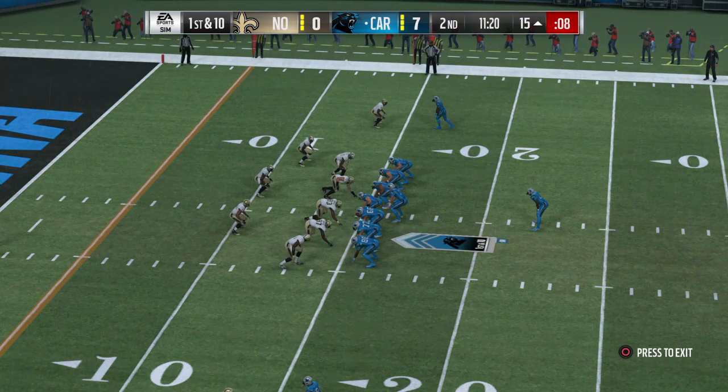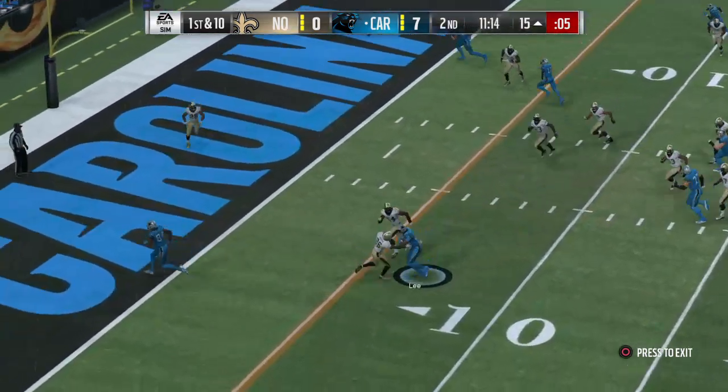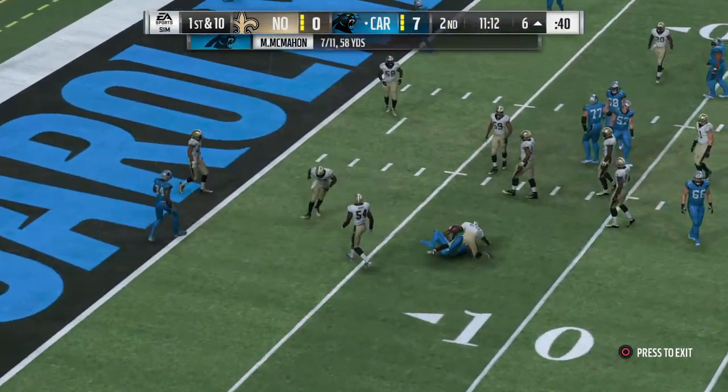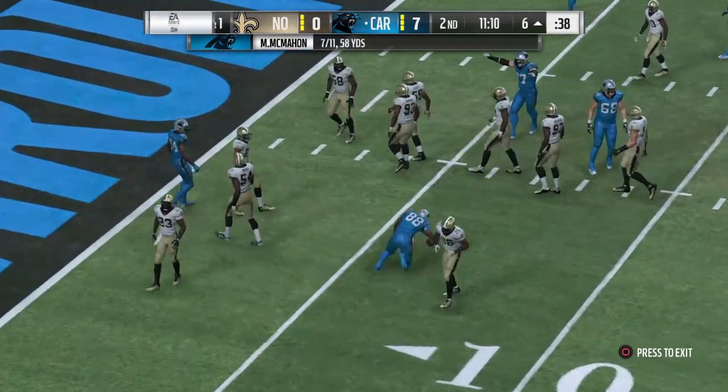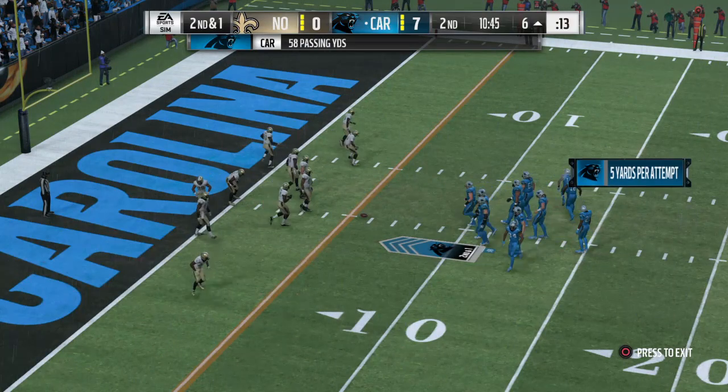Let's go. 3-19. From the red zone now, they'll look to throw. That's complete right around the 8. And he's going to be brought down just shy of the 5 at the 6. Give him 9 there on the first down completion.